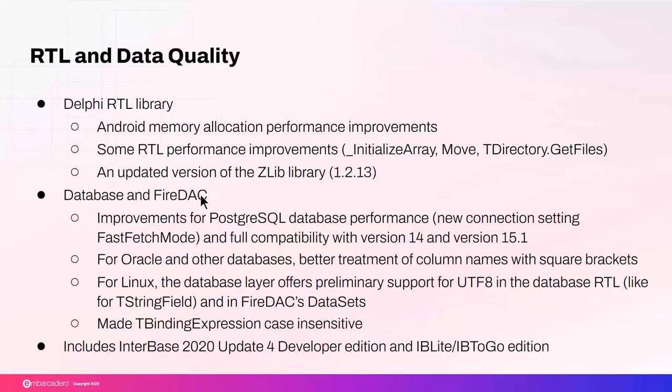For database in general and FireDAC in particular, we improved our integration with PostgreSQL, offering full compatibility with the latest versions and new performance improvements, which can be obtained by customizing the value of the fast fetch mode setting in the connection string. For Oracle and other databases, we handle columns with square brackets in their names better. And for Linux, we offer preliminary support for UTF-8 in the database RTL. We also made TBinding expressions case sensitive because that's more in line with the Pascal language.